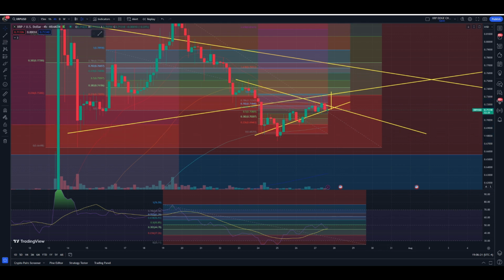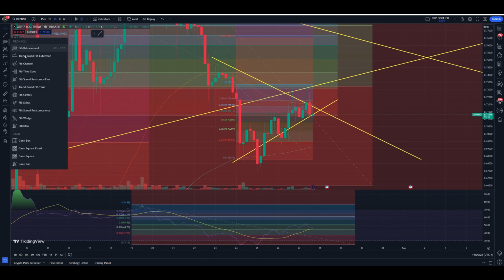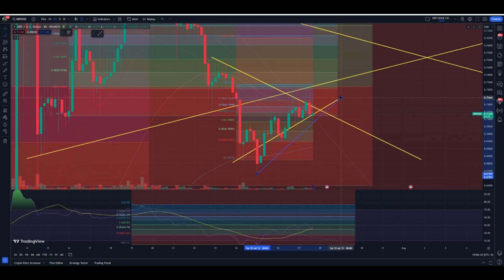But if we're going to go off of shorter term price action, what you'd want to do is actually figure out if this is a sort of parallel channel. What we can do here is grab parallel channel, grab it up, see if it actually is. I mean, it sort of is. You kind of can tell. Yeah, I would say it's pretty close.